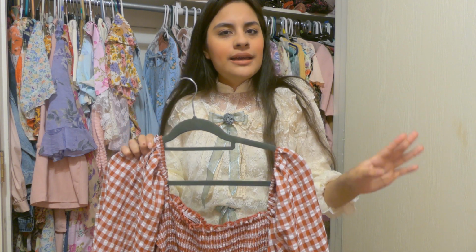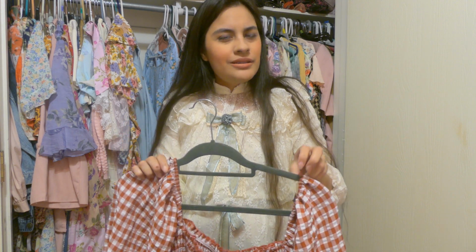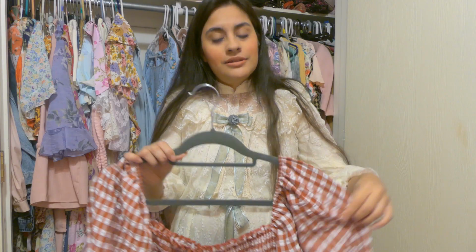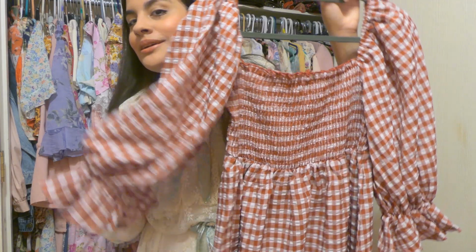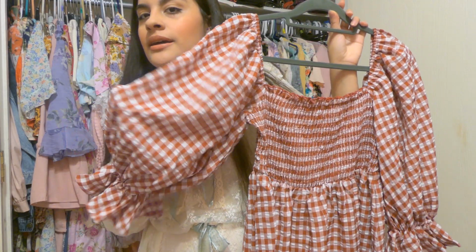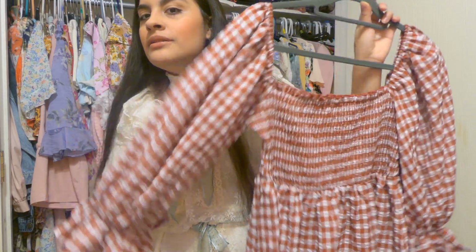Oh, this other dress, oh my god, I like floral. Can you tell that I like florals and puffy sleeves? Can you tell? Well, you haven't, now you can tell. But look at this gingham dress. Look at the freaking sleeves. Oh my god, I fell in love with this so much.